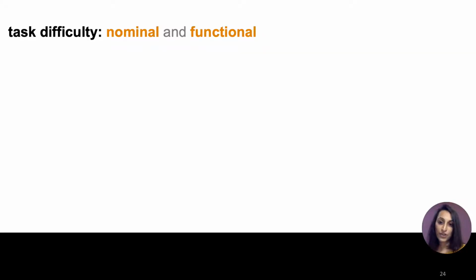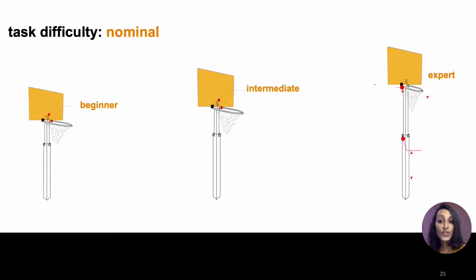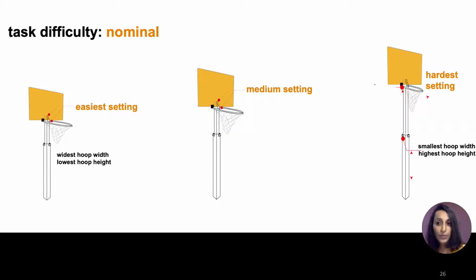And before we delve deeper, let's familiarize ourselves with 2 important terms often used in the field of motor skill learning: nominal task difficulty and functional task difficulty. Nominal task difficulty is basically the universal difficulty levels, for example, beginner, intermediate, or expert, and these difficulty levels are invariant to the learner's skill level. In our example, low nominal difficulty would be the easiest setting with the lowest hoop height and the widest hoop width, and the high nominal difficulty would be the hardest setting with the smallest hoop width and the highest hoop height.